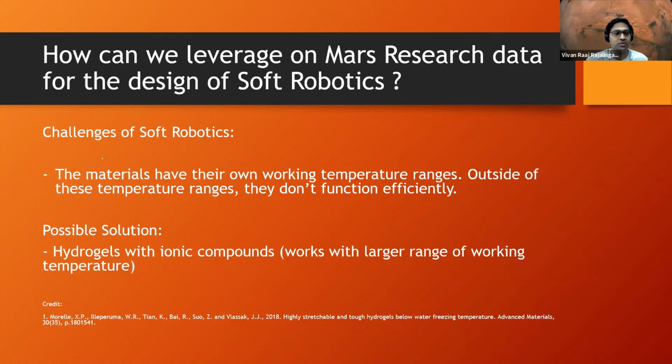One possible solution that we uncovered from our study of this area is that there's ongoing research to build soft robots with gels that have added ionic compounds. These gels do not freeze at temperatures far below 0 degrees Celsius, while being able to retain their high stretchability and fracture toughness. So now that it has a very large working temperature range, the material properties can remain relatively unchanged.